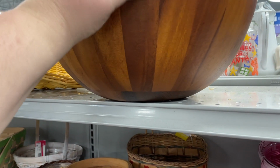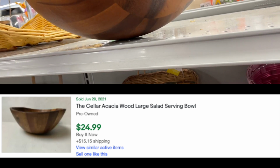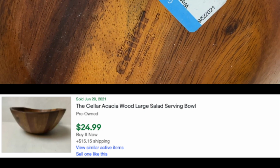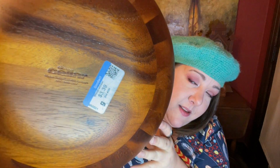And here's the next piece that I pulled off that cart. A beautiful big wooden bowl. Looks like it might be made of different woods, but I'm not sure. I'm not a wood expert. But yes, let's take a look at this piece. It is not an old piece. It says it's made by The Cellar, and it was made exclusively for Macy's. And yes, the price was $3.39. So how could I say no?